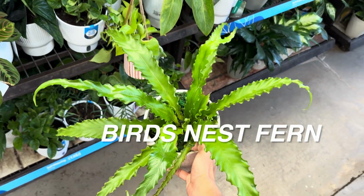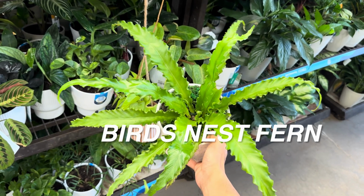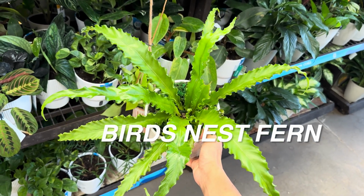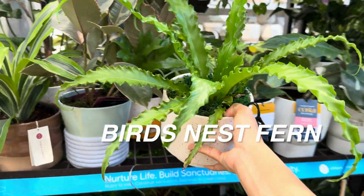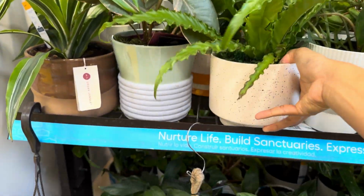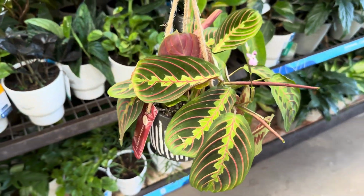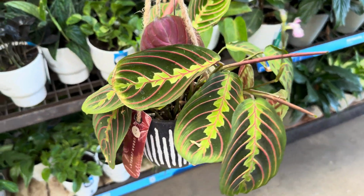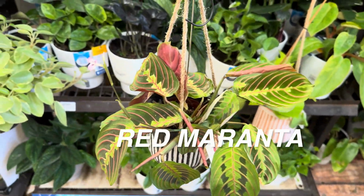And then over here is a Live Trends design plant. This one is a bird's nest fern, and this one is $19.84 as well in a 6-inch planter. Beautiful looking serrated leaves, and I'm just going to keep picking up some more of these plants right over here. You can see we've got a red maranta in bloom that is super cute, and this one is an Urban Jungle plant for only $14.98 in a ceramic hanging basket.